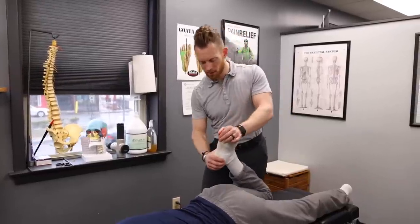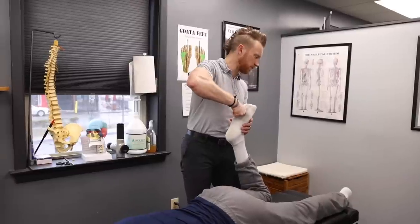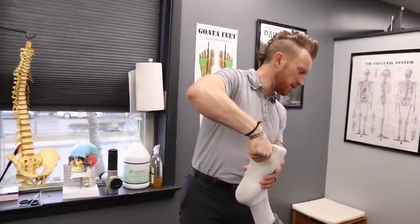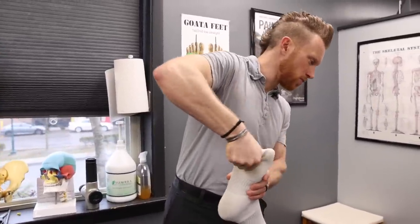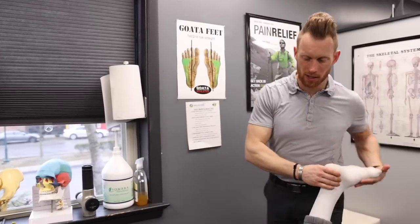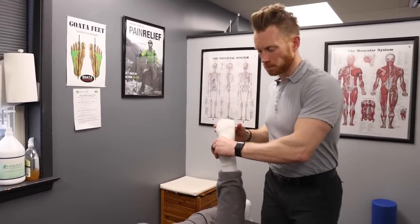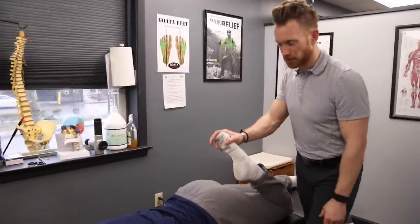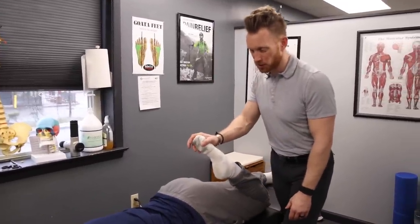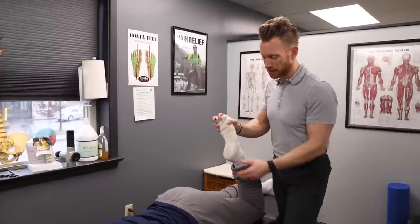Relax for me. Good. Toes, relax foot. One, two, three, four, nice, five, good work. Back down, left side. See a difference? Feel the difference, I should say? Yep. Way less tight, right? Yep. Now, push into my hand still.